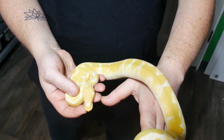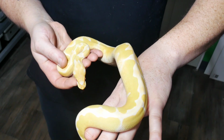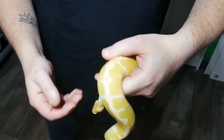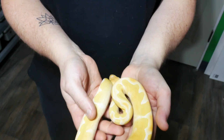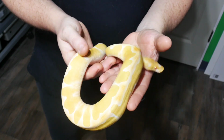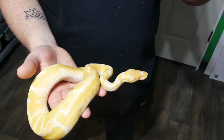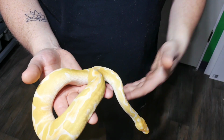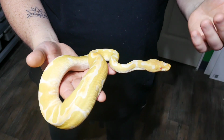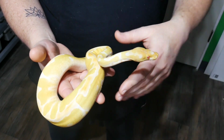Pretty cool to have into our clown project. But yeah, visual albino clown, possible pastel. Just a cool animal. And obviously, you know where we're going to take this. I mean, we can move this into Xanthic and make snows. We can move this in really to any of our clown projects to make albino of those versions. And no, this is not lavender. It's not candy. It is just the regular albino gene.